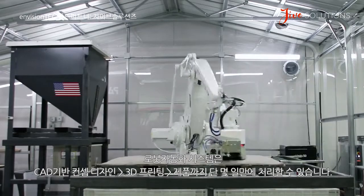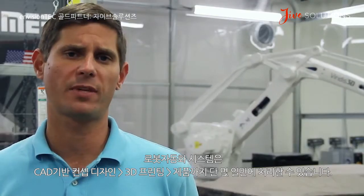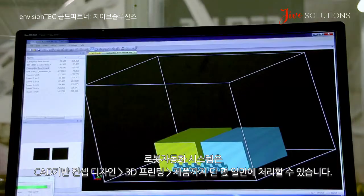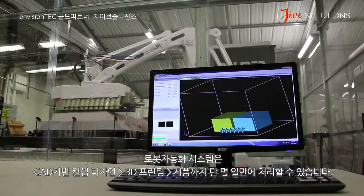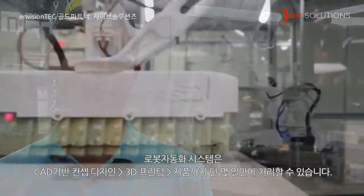Robotic additive manufacturing is going to transform the foundry industry due to the robustness of the system and the ability to go from a concept design to printing to pouring all within a few days. This is revolutionary in the foundry industry.